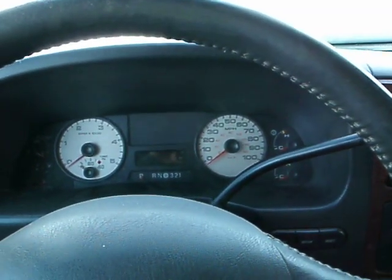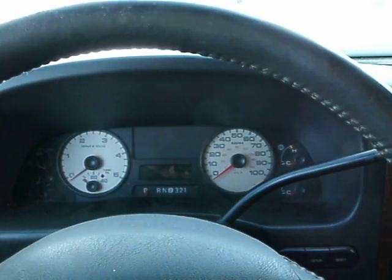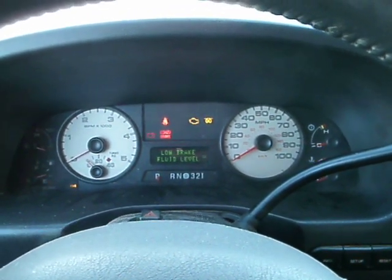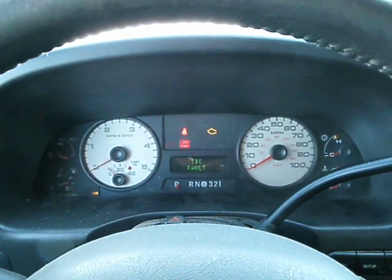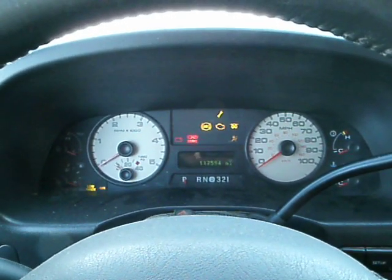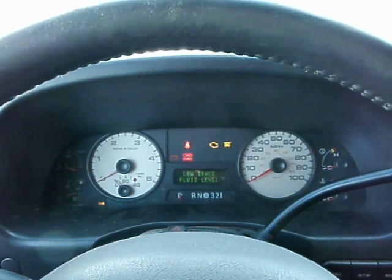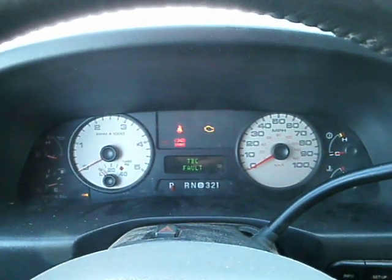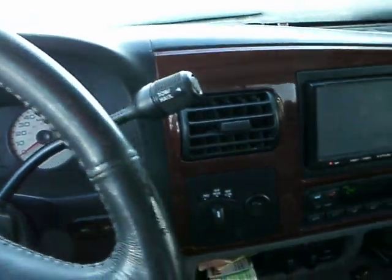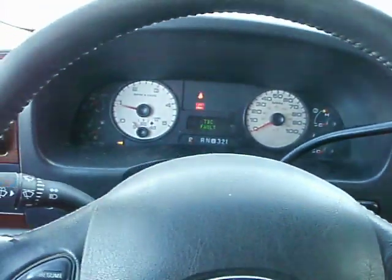Now I'm going to do a cold start on my 2007 F350 6.0 liter Powerstroke. Last night it got 5 degrees below zero, and it was not plugged in. Wasn't plugged in at all. Right now it is 24 degrees outside. It didn't start up too bad, I don't think.